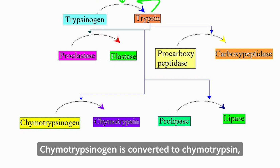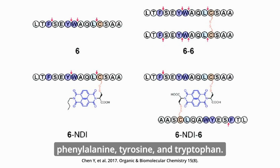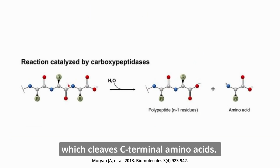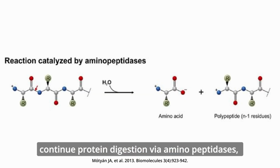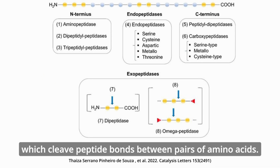Chymotrypsinogen is converted to chymotrypsin, which cleaves peptide bonds adjacent to the aromatic residues phenylalanine, tyrosine, and tryptophan. Procarboxypeptidase is converted to carboxypeptidase, which cleaves C-terminal amino acids. Pancreatic proteases alone cannot fully break down polypeptides, but enterocyte brush border enzymes continue protein digestion via aminopeptidases, which cleave N-terminal amino acids, and dipeptidases, which cleave peptide bonds between pairs of amino acids.